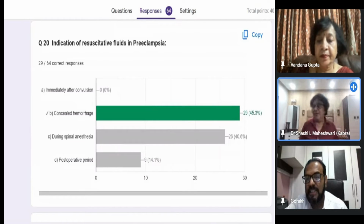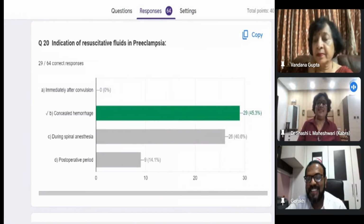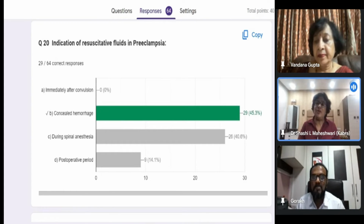Yes, sir. I agree. That is absolutely not a labor fluid. Dextrose should not be there in emergency or in our practice at all, it is a useless fluid. Only NS and RL, and that's it. And no other fluid in obstetrics, I'm saying. At least we are keeping that. And if you don't understand anything else, just remember RL only. That is more than sufficient.